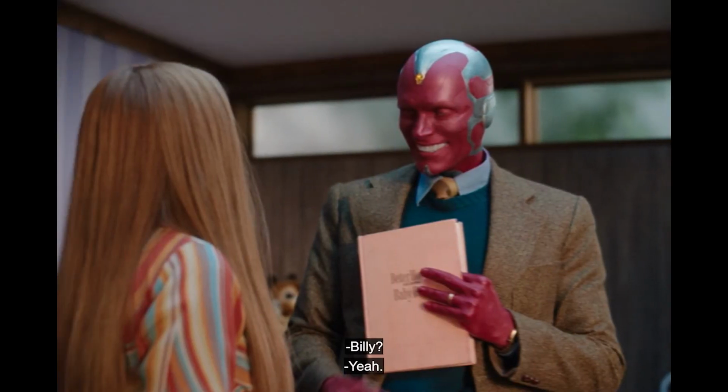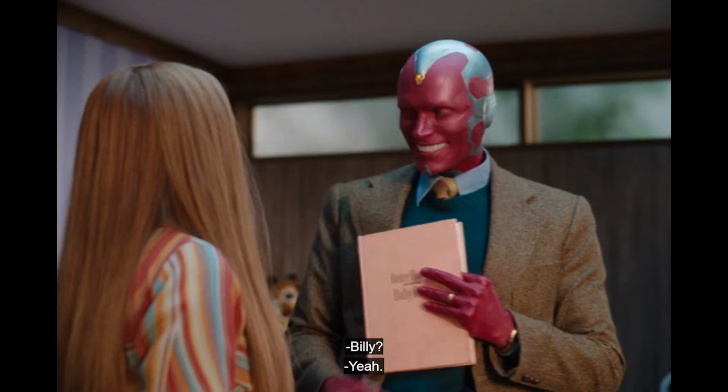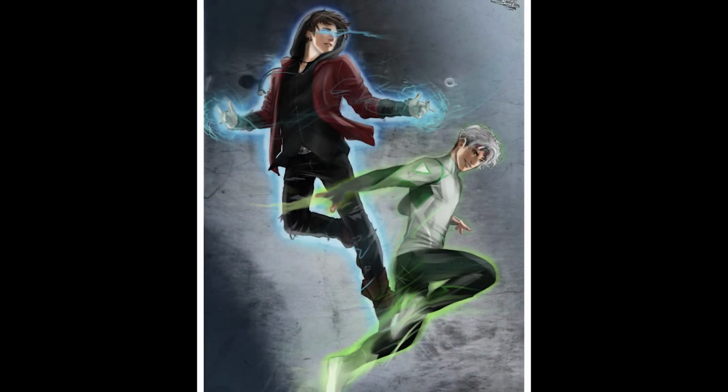Anyway, they do discuss their ideas for names, with Wanda leaning toward Tommy, an all-American name, while Vision is leaning towards Billy after William Shakespeare. He does go on to recite Shakespeare's Seven Ages of Man, which talks about everyone being an actor and we are all just playing our parts, exactly what is happening in the plot of this show with the neighbors. Billy and Tommy are the names of Wanda and Vision's twins in the comics, so it looks like we will be adding Young Avengers, Wiccan, and Speed to the MCU for sure.